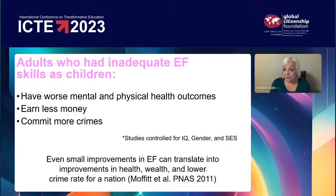So I read a paper way back in 2011 by Terrie Moffitt and her colleagues, which was published in the Proceedings of the National Academy of Sciences. And she made a claim that if we can even make small improvements in executive function, it would translate into improvements in health, wealth, and a lower crime rate for an entire nation. Next slide, please.